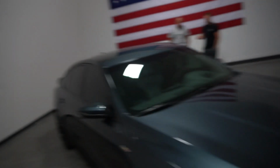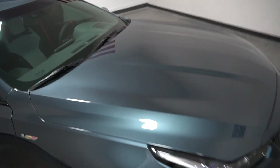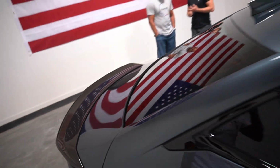So again, whole hood, PPF, entire front end, splitter, fender, A-pillar, and roof up to about here, and then the bottom side skirt up to here, and then that carbon fiber spoiler as well was all done in PPF. So that's the Expel PPF. You can't even tell where it's at.